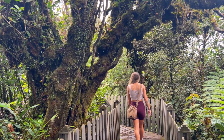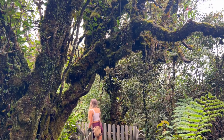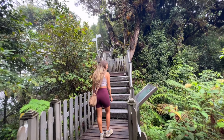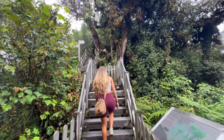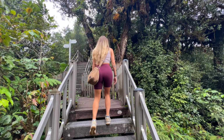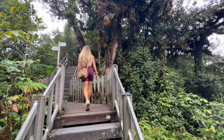2.5 miles uphill, but we finally made it. And I'm drenched in sweat. I'm very out of breath. We're currently doing the boardwalk. It costs 30 ringgits per person, so that's $6. You can buy your ticket right at the entrance to the boardwalk.